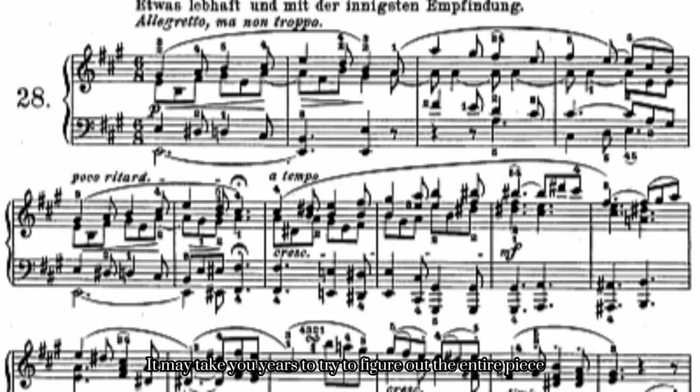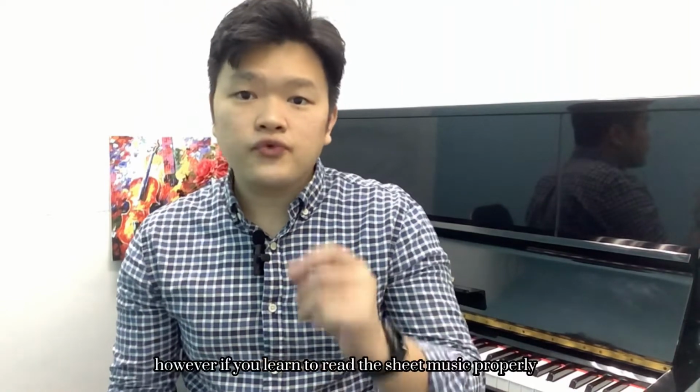For example, if you wanted to learn an entire Beethoven sonata by ear, it may take you years to try to figure out the entire piece. However, if you learn to read the sheet music properly, you'll be able to learn several pages of the Beethoven sonata in a matter of days. Should I read music score, or should I just memorize it?